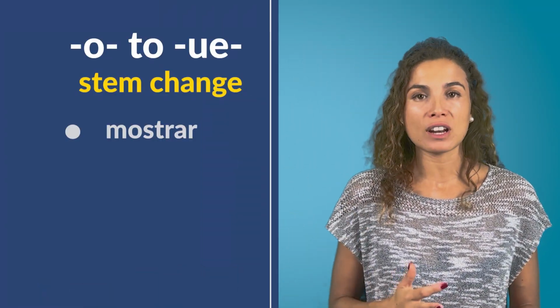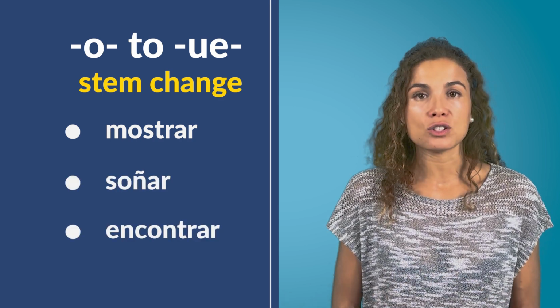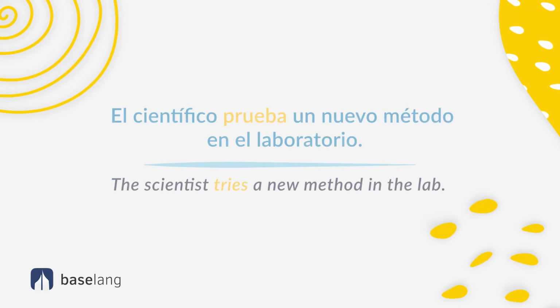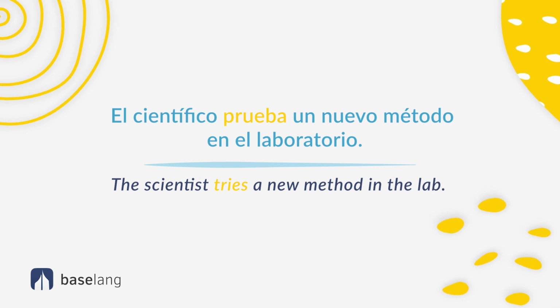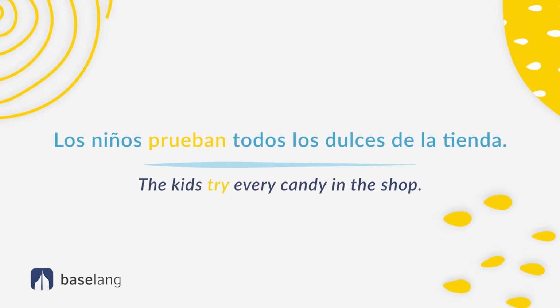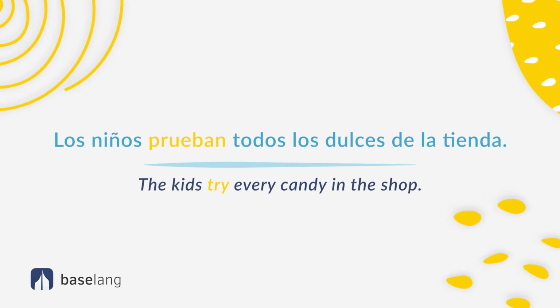Probar conjugation has an O to UE stem change, just like mostrar, soñar, or encontrar. So in the present tense, we say yo pruebo and tú pruebas. El científico prueba un nuevo método en el laboratorio. The scientist tries a new method in the lab. Los niños prueban todos los dulces de la tienda. The kids try every candy in the shop.